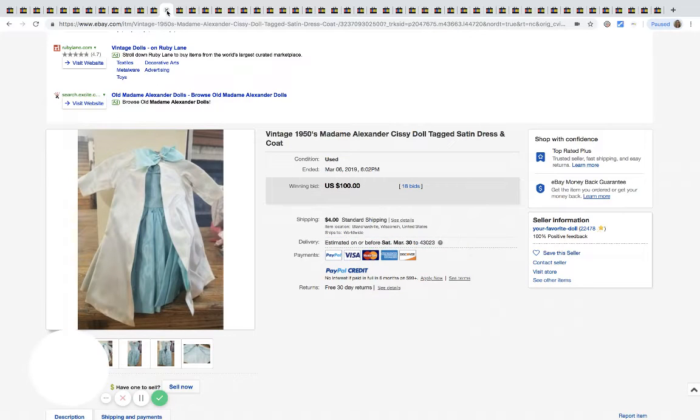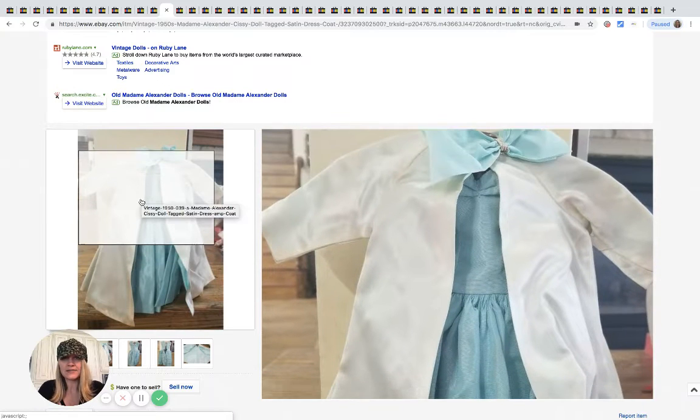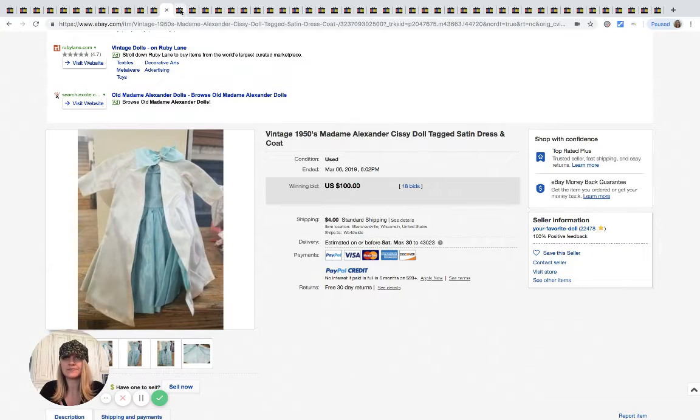All right, so this is a vintage 1950s Madame Alexander Sissy doll. You can just laugh at me. I don't care. Yeah. Anyway, satin dress. And this went for $100, 18 bids.